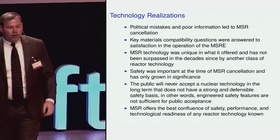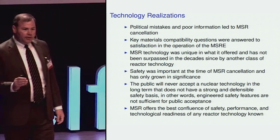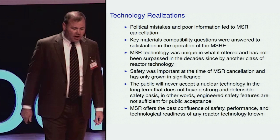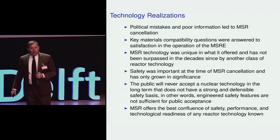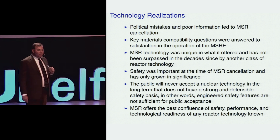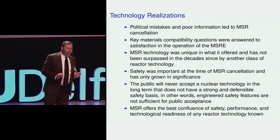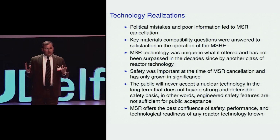Political mistakes and poor information led to the cancellation of molten salt reactors. It was not a technological problem. And many of the key materials compatibility questions were answered to satisfaction during the operation of the molten salt reactor. Safety, as we know now, is something that is paramount in the minds of the public. This is something that perhaps was not getting enough attention in the early 1970s. Now we know that if we want to have the public accept nuclear reactor technology, it has got to be very safe, and it has got to be something that is easily explained to people.